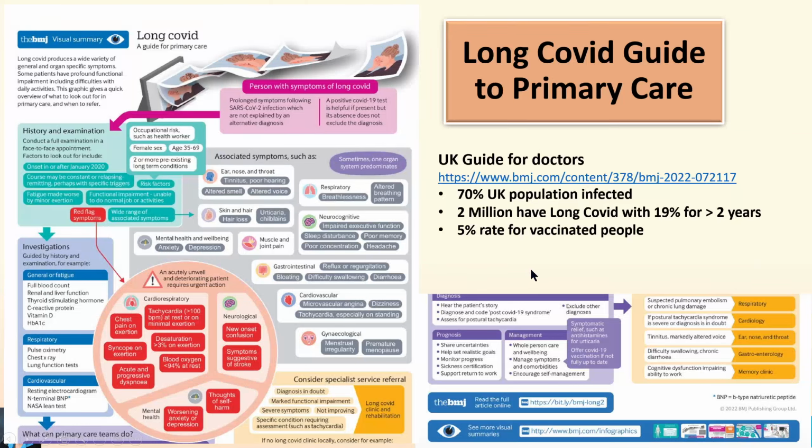In the UK, they did an analysis that 70% of their population has been infected by COVID by now. 2 million have developed long COVID, with over 19% still having symptoms after 2 years, because we're now starting to get that data there. And with the vaccine, the rate of long COVID is only 5% for people who have been vaccinated. Again, I reinforce, if there's one reason you want to be vaccinated with Omicron, it's the long COVID, decreasing that risk of long COVID.